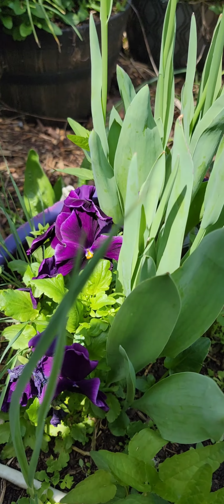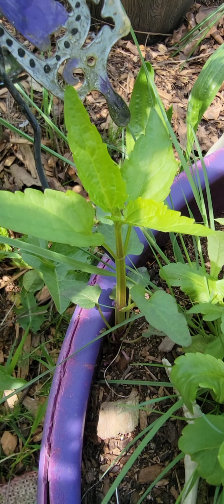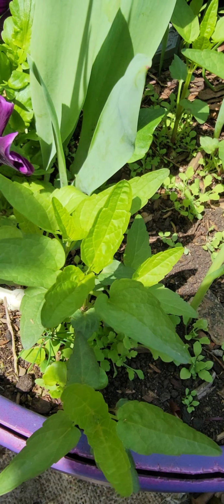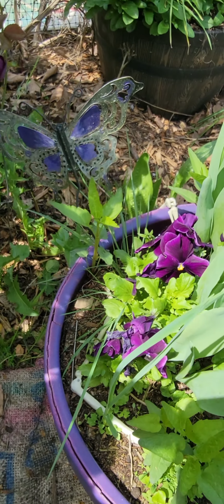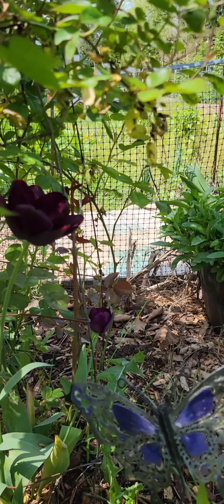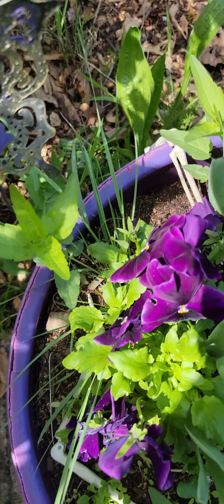Kind of block myself out from coming over here, huh? What are those? Does anybody know what these are? Yeah. I don't know what those are. Did I plant that? My chamomile down here. Have to move some things around.